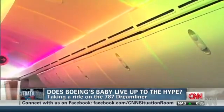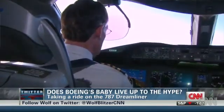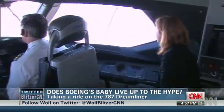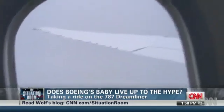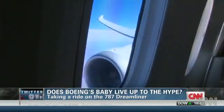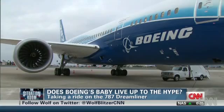A few other perks: custom lighting colors, an air system that doesn't feel as thin or dry. In flight, the plane is remarkably quiet, even in the cockpit. Its wings actually bend up and down, making for a smoother ride in the cabin. And a more efficient one. Boeing says this plane, made largely of plastic and carbon, uses 20% less fuel than an aluminum one.